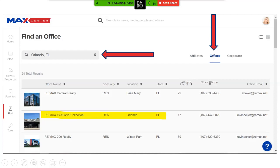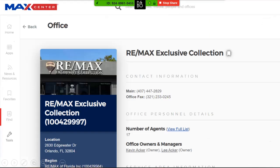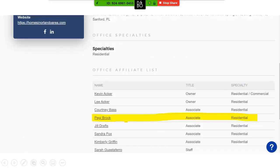It does, by the way, show how many affiliates they have and their contact information and what their specialties are. So when I clicked on that, I got their profile page. And it does give me the basic highlight information, owners' names, etc. And when I scroll down, it now shows me their specialties and their office affiliate list. So I decided I'm just going to pick somebody in the middle to give a preview to, and if it didn't seem to be a good fit, I would have continued to look. But for the sake of this demonstration, I'm going to choose Peggy Brock.